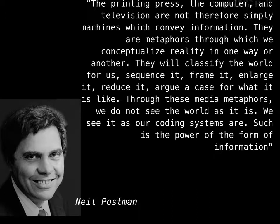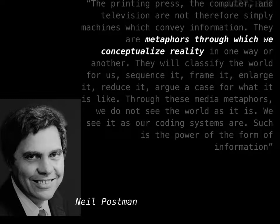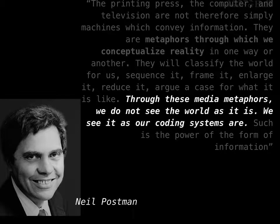Neil Postman talked about the fact that all technologies, whether they be traditional print books, computers, televisions and so on, are effectively metaphors through which we conceptualize our reality. And he went on to say that it's through these media metaphors that we see the world not as it is, but as our coding systems allow us to see it. So, for example, print-based books are coded in such a way that we're encouraged to follow the narrative in a linear manner from page 1 through to the end of the book.